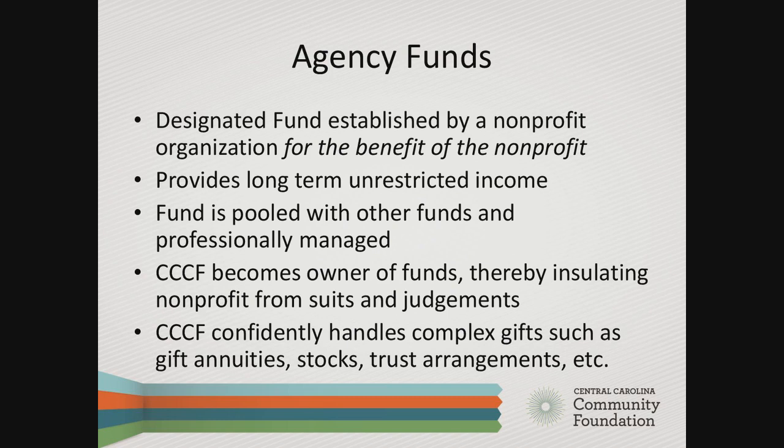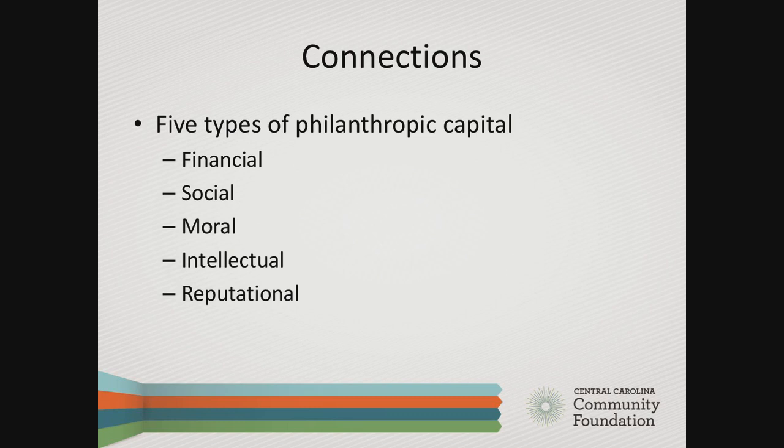Also, one of the benefits is that the money is pooled into a larger fund with all of our other different funds, so therefore nonprofits are able to get a lower management fee for managing those funds. And we also are able to confidently handle some complex gifts such as gift annuities, stocks, trusts. We currently have approximately 40 agency funds here at Central Carolina Community Foundation. And if you want more information about that and if that's appropriate for your organization, please do reach out to us to talk more.